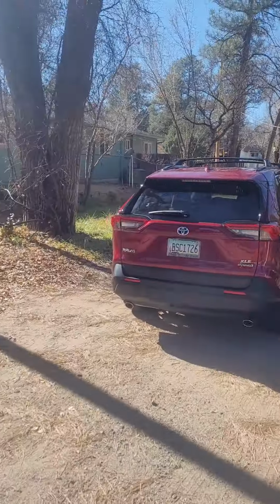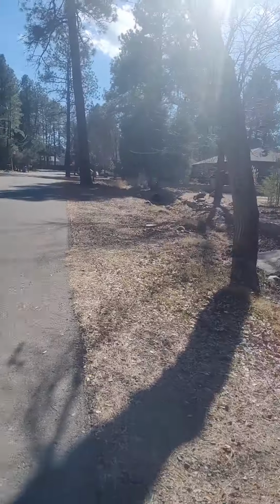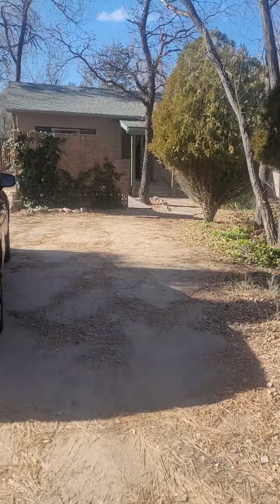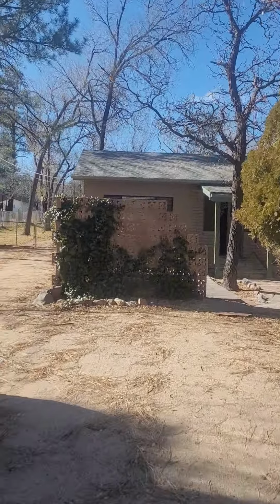Nice neighborhood. Very level street for being out in the woods. Nice level lot for the house. Big pines. Probably looks great in the springtime when all the trees are leafed out.